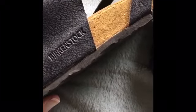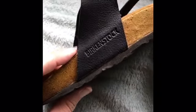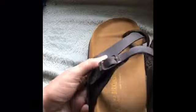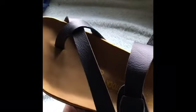Wonderful, and they mold to your feet because they have that cork footbed. I'm sure this is like fake cork or something, but they really mold and they just feel nice. When I was in Thailand, I wore these everywhere and just loved them. So I highly recommend these, but not the fake version, the real version. They're just lovely.